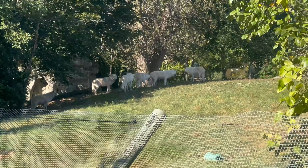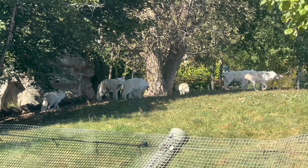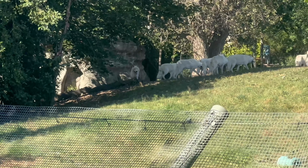I wish I could get closer. So like I wish I could zoom right in. Look at the running wolf. We're resting after the 10K, but we'll start running after you in a minute.